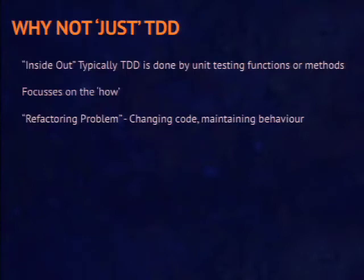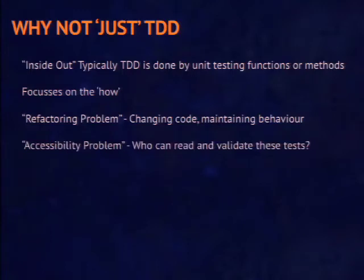It suffers from a refactoring problem, whereby you can change bits of code, but you don't necessarily want to change the behavior of the whole application. It can only test small, discrete parts of the code base. And there's the accessibility problem. The only people who can actually read and validate these tests are, in all likelihood, mid to senior developers. Junior developers may not yet have the skills or experience to know what good TDD tests look like. Certainly your QA testers probably can't read them, and almost certainly your client can't validate these tests, and they're the ones actually paying for your deliverable.